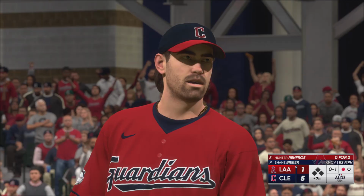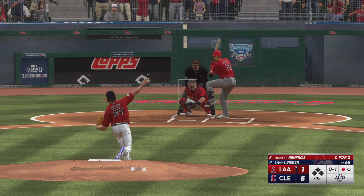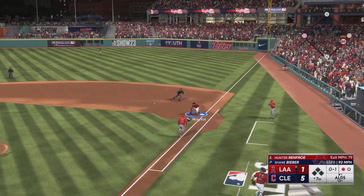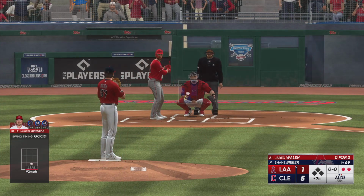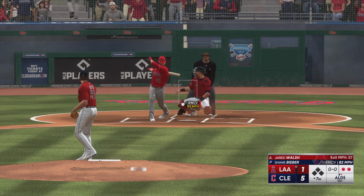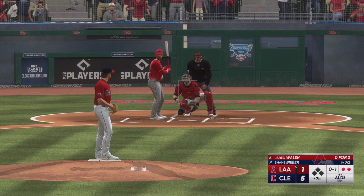Renfroe, batting with 1 down, takes a strike. Up the middle. Jimenez throws to first. And Renfroe is retired. Well, he's doing a nice job of keeping the ball out of the air. Lets the defense work behind him with another ground ball. Good execution.